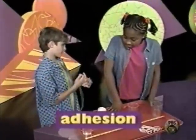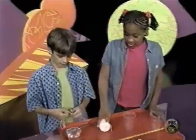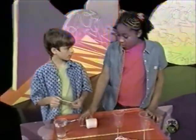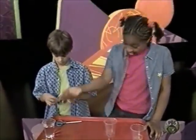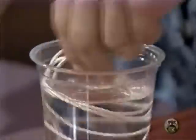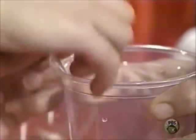Adhesion is the ability of molecules to stick together. Yeah, so how could we get the water to stick to this? Well, since molecules want to stick together, maybe we should soak it and then try what we were thinking of before. So if we tie this here, we still have to make sure that the string is 2 feet long.